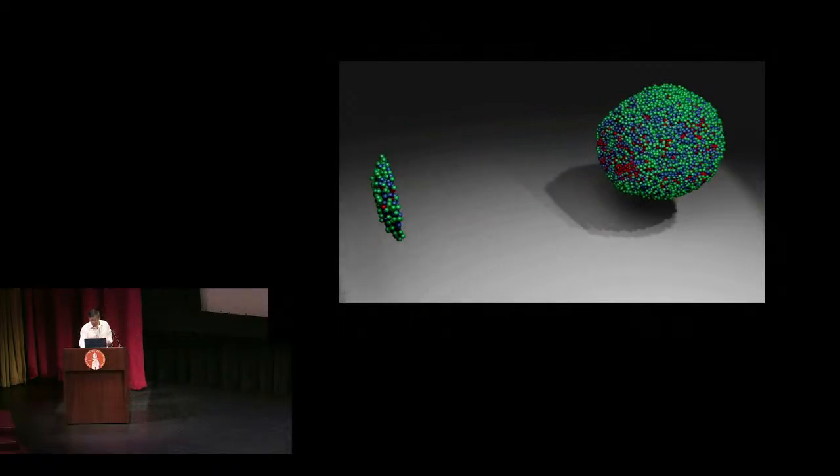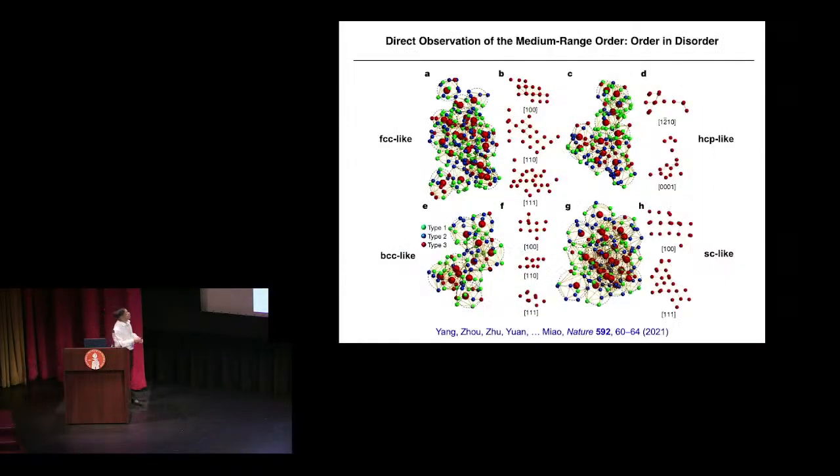So we did some analysis and developed a computational algorithm. We found some order in disorder. This is medium range order, a few nanometers in length. There's a face-centered-cubic-like pattern you can see here. The center atom, each block, atoms clustered. And this is hexagonal close-packed-like, body-centered-cubic-like and simple-cubic-like. So we see all these kinds of order in disorder.